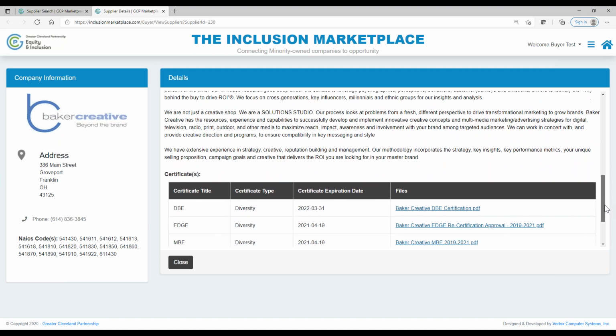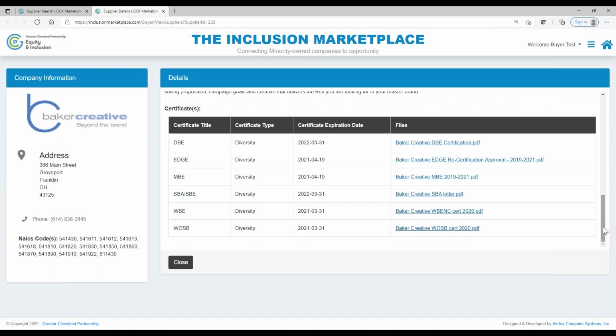Finally, the last piece that we add in the snapshot is certification. For some companies, certification is one way in which they wish to engage with minority-owned firms and women-owned businesses. So we have a space here for businesses that are certified to upload all of their certifications. And as a buyer or as a user, you could click on any one of these PDFs and have immediate access to see the certification, verify that it's from the organization that's on here, and also that it's not expired.